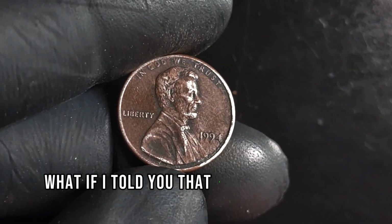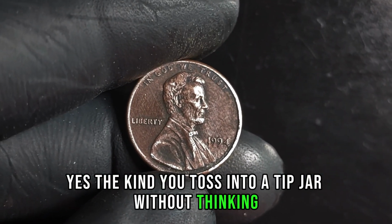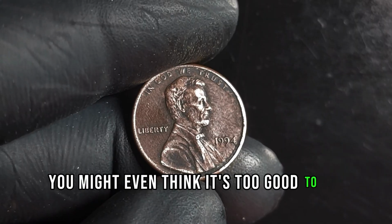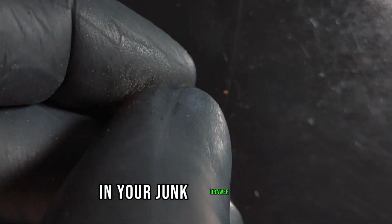What if I told you that a single, ordinary-looking penny, yes, the kind you toss into a tip jar without thinking, could be worth over $694,000 right now? You might laugh. You might even think it's too good to be true. But what if that same penny is sitting right now in your junk drawer?